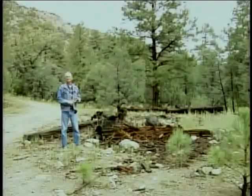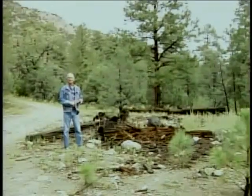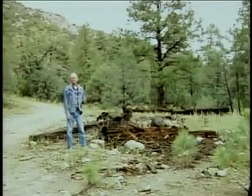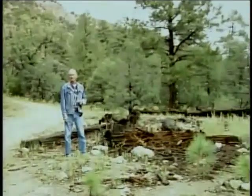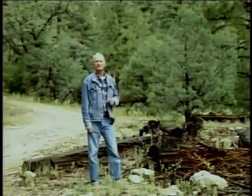One, the cemetery has never been found. And two, the dump has never been found. Weather, maybe a slide or something, just simply obliterated them as far as we can tell. Now we'll go on down the way to the only building that's almost still up out of the three wood structures that we've been able to locate.